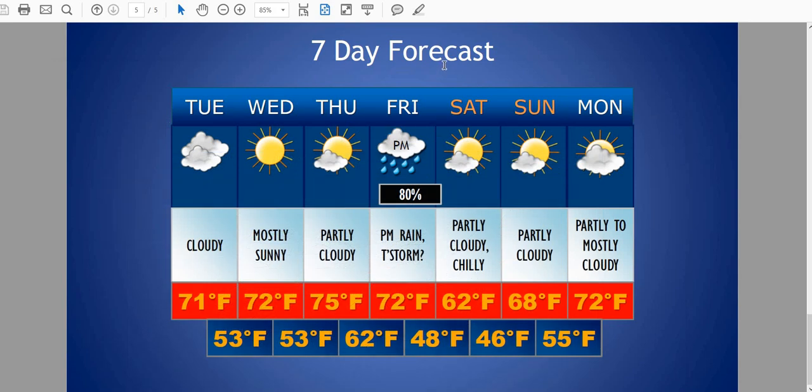So taking a look at our 7-day forecast, going to be cloudy today with a high of 71. Low of around 53 tonight. Looking at a high of 72 tomorrow under mostly sunny to sunny skies. We'll see southerly flow return on Thursday, giving us some partly cloudy skies, also helping to bump those temperatures up back into the mid 70s.